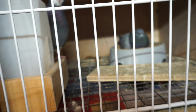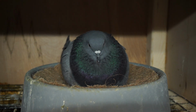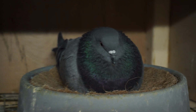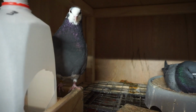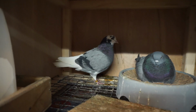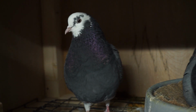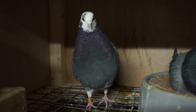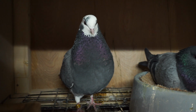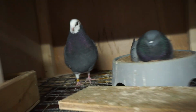And this is my 4th cock over here. He's a blue bar. And then that's my blue bar hen. Bred her a few times on different cocks. Let me see if I can, so you can take a look at him. There he is. Just color-wise, nothing crazy. But hopefully they prove themselves in the air.